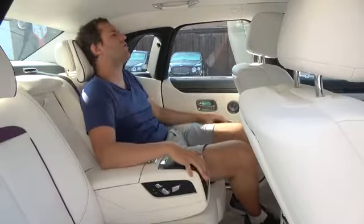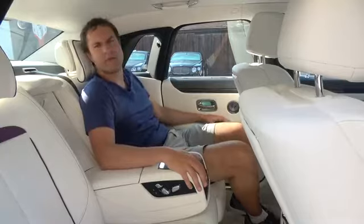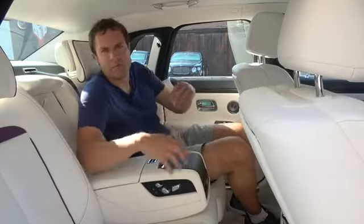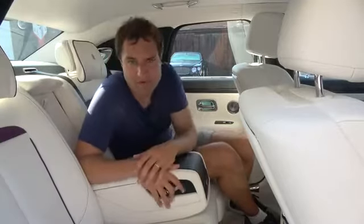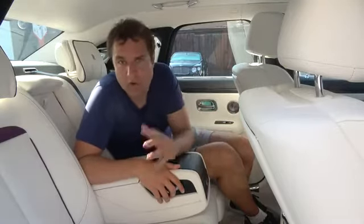If you're sitting back here with your hands on your armrests, it's right within reach of your finger, so it makes sense. Still kind of strange to see it. There's also one on the other side, so both rear passengers have access to adjust the volume from the back.